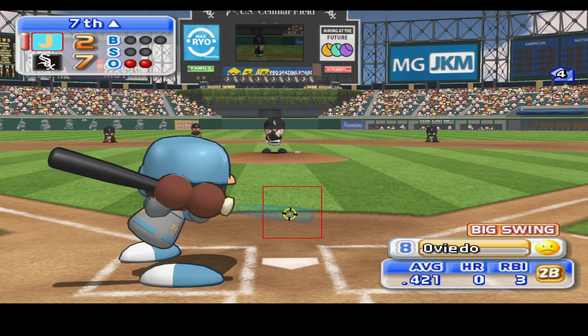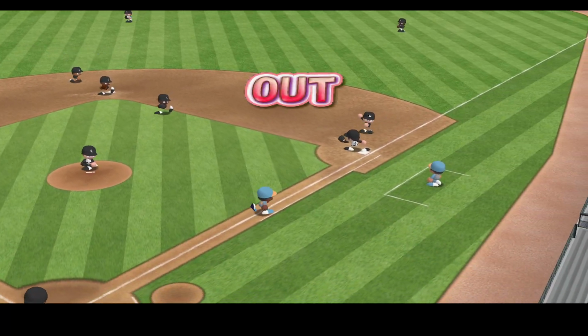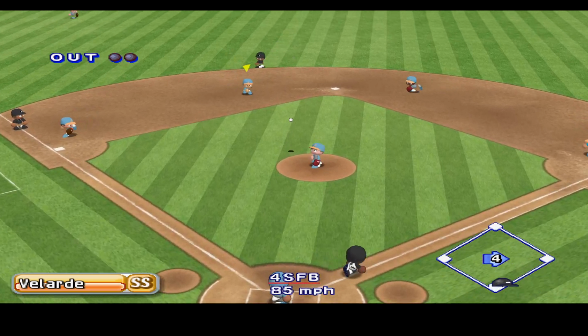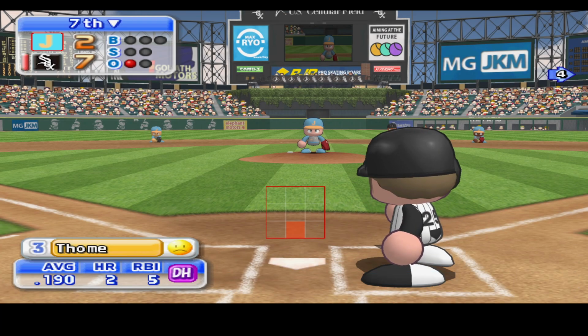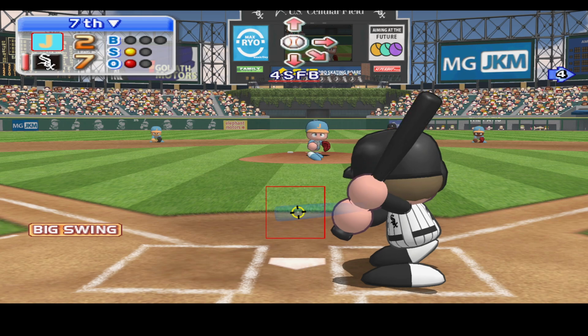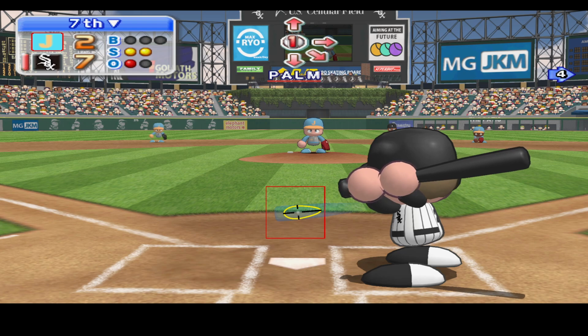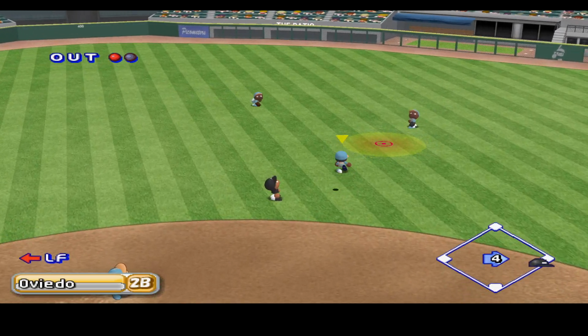And a weak little ground ball. I'll retire Myers. And here's Oviedo. And a ground ball to second. And a ground ball to short, and Velarde will throw him out. And here's Jim Thome. We finally retired him his last at bat. We'll try and stay away from him. Strike 2. And Thome lifts another one to shallow right center.